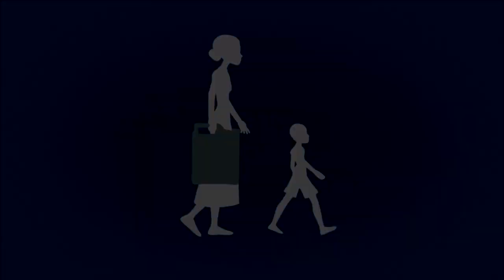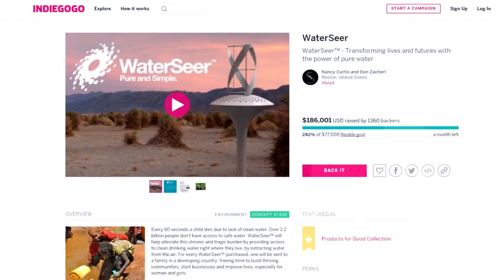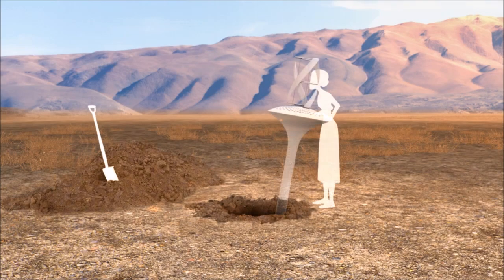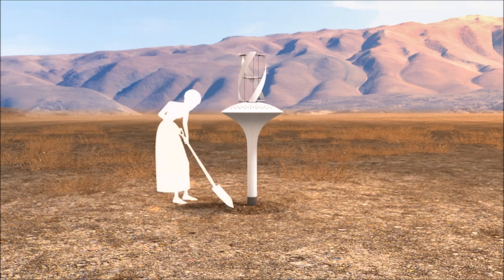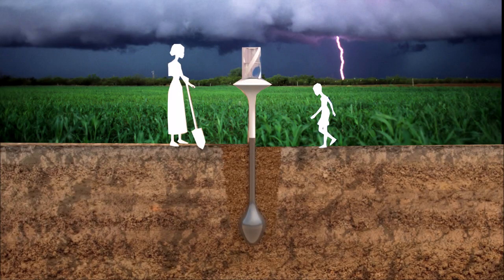But maybe I need to wrap this up in some more emotive language. You know, like when someone thinks about the one child who dies of thirst every second and gives me some money. So if you live in a hot, dry area where the humidity is below about 30%, anyone who relies on the Waterseer will not get a single drop of water and will die of thirst. Alternatively, if it's a hot, humid area, one which we'll assume for the moment magically has low rainfall for some unexplained reason, it might work for almost a day. And then everyone who has trusted in the Waterseer to keep them alive will die of thirst.